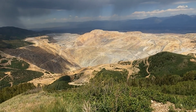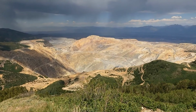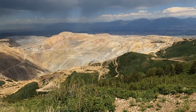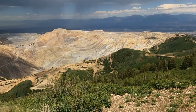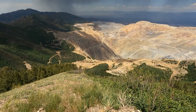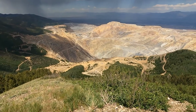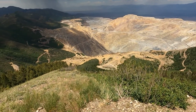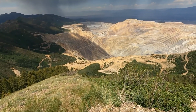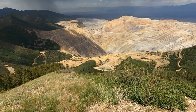You can see the trucks moving along the road, and no doubt the sound of ore being moved, crushed, processed. This is really interesting. It does seem like when I was younger, when I was here, looking at this same view, that you could see the bottom of the pit from here. I'm not so sure that was the case, maybe just wishful thinking, but you can definitely not see the bottom of the pit from here now.